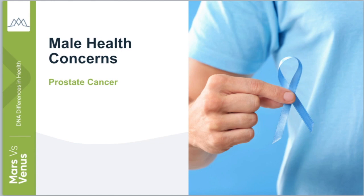Although the evidence is not clear, there are many risk factors to be aware of, including age and race. Prostate cancer and prostate problems occur more often in African American men and Caribbean men of African ancestry than in men of other races. Family history, obesity, smoking, and chemical exposure are all things to be concerned about.